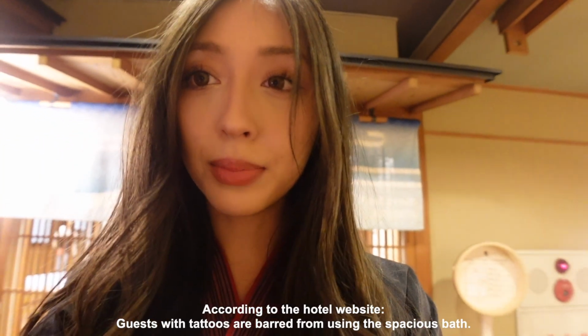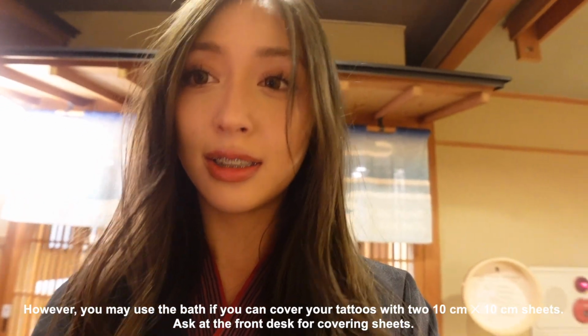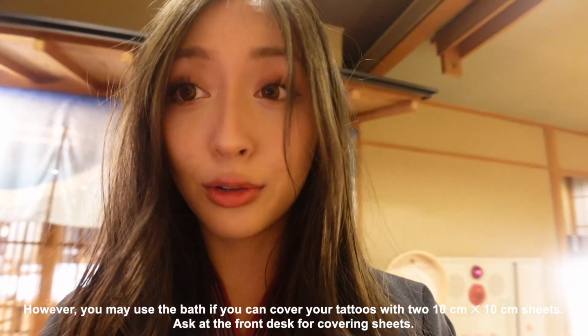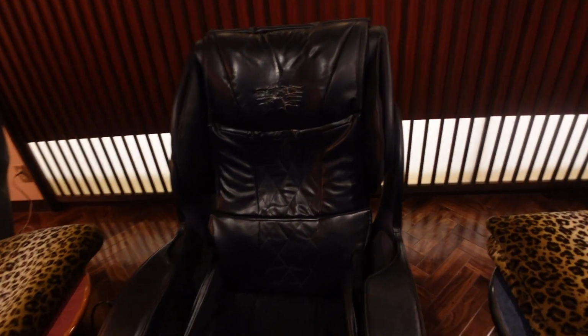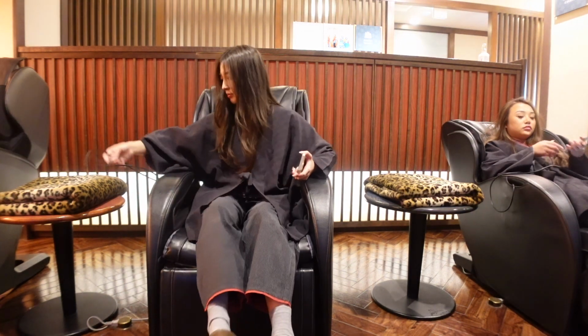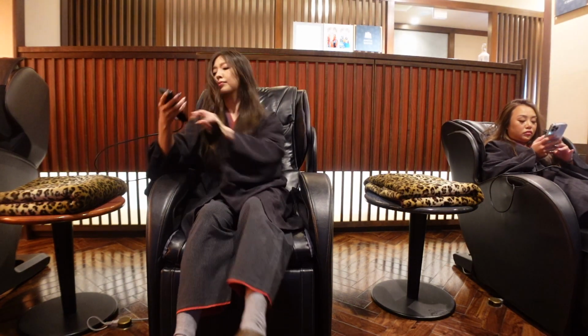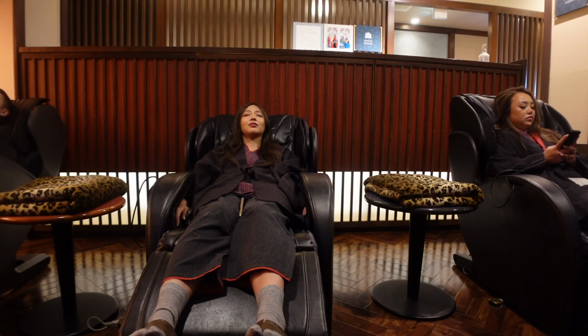There's also a public onsen, but because Michael and I have tattoos, we can't actually go in there, and they make you sign a contract saying that you understand the rules, so fortunately we can't use it. It's right over there. Straight to the massage chairs, and we have this stunning view. We kind of got carried away with the massage chairs and didn't realize it's time for dinner already.